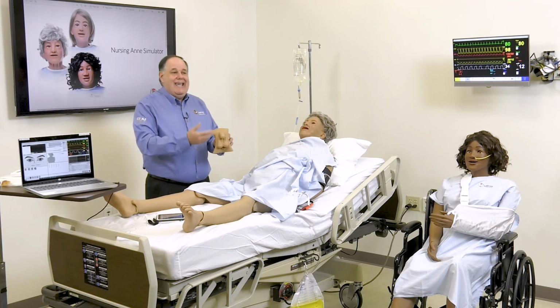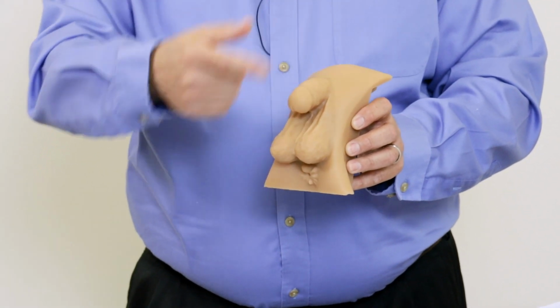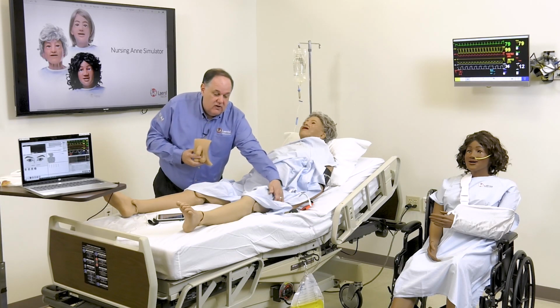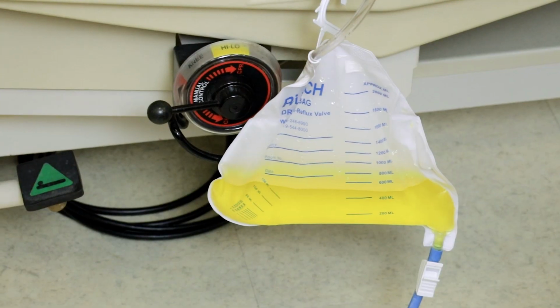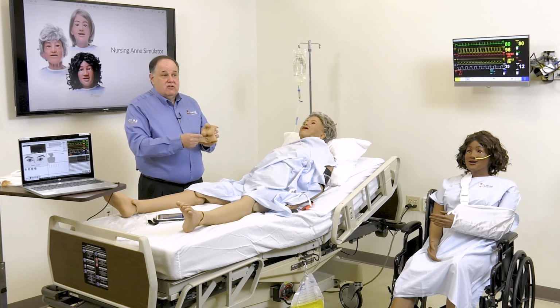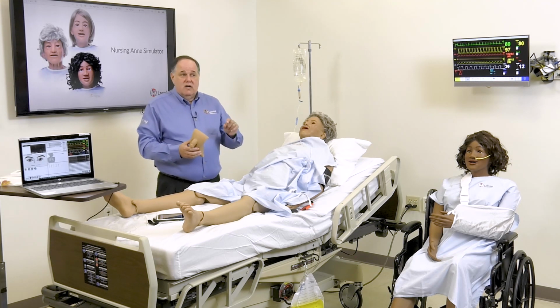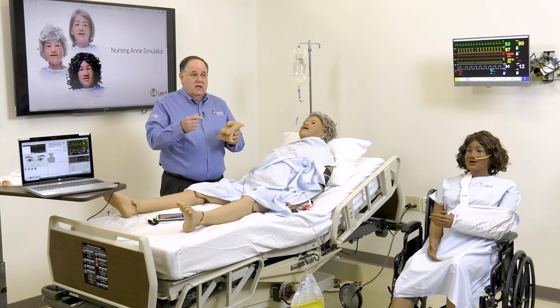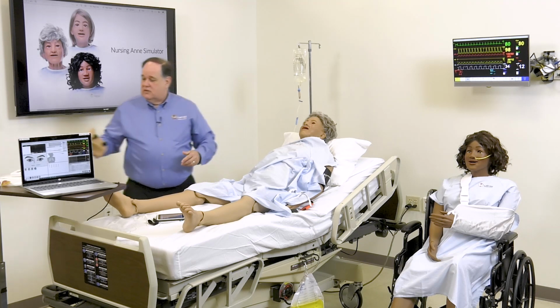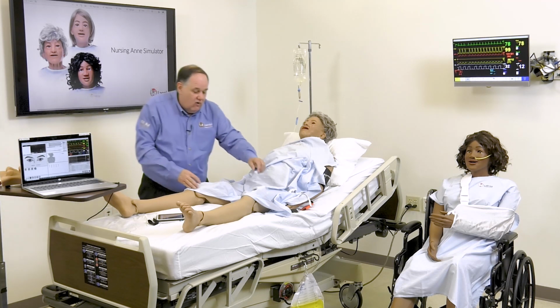So here is the aged male genitalia. And again, we could pass a urinary catheter and literally have output. And you can see here, we have her catheterized and she does have a fluid output. We can also do rectal administration of both medications and enemas. And in the female version, she has the ability for any vaginal treatments and administration and so forth. So again, interchangeable genitalia to go from the male or the female version.